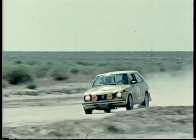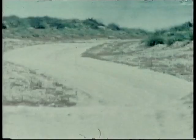Well, we've got a modified engine, modified suspension. We're putting out a 90 brake horse, this little beast.